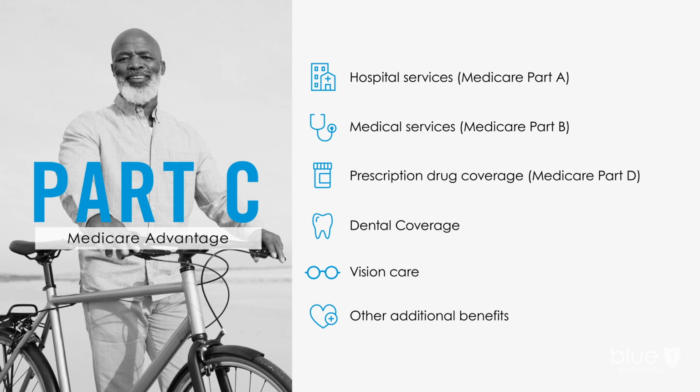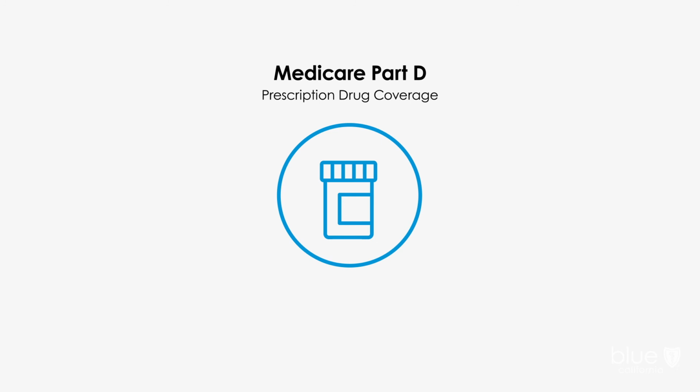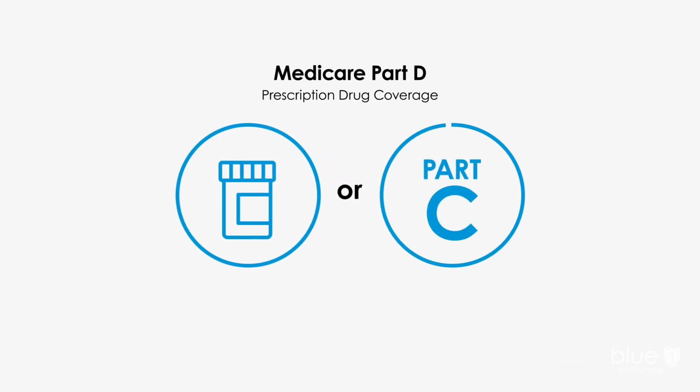That brings us to the last part of Medicare, Medicare Part D, prescription drug coverage. You can get this as a standalone plan, or included with Part C. That could be with an HMO, PPO, or other Medicare plan that includes prescription drug coverage.